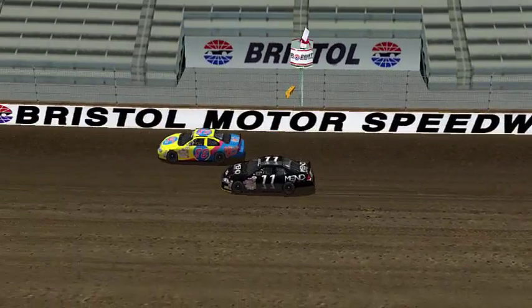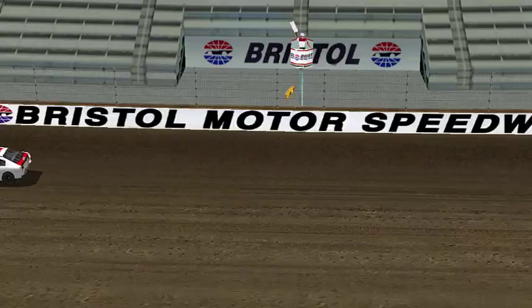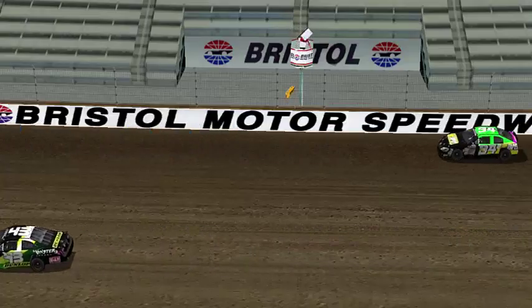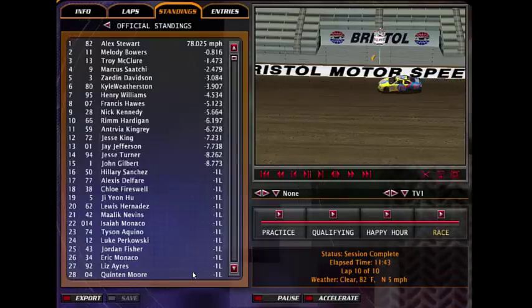Alex Stewart wins stage number 3 and has won the race. The overall race winner is Alex Stewart. Stage winners are Quentin Moore and Hillary Sanchez. But the overall race winner is the 82 of Alex Stewart. They throw the checkers, but at that point the race is already official. My, oh my, that is incredible. They wanted to make sure, so the standings are official.